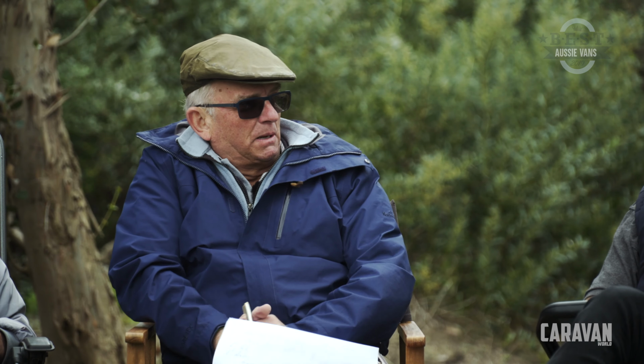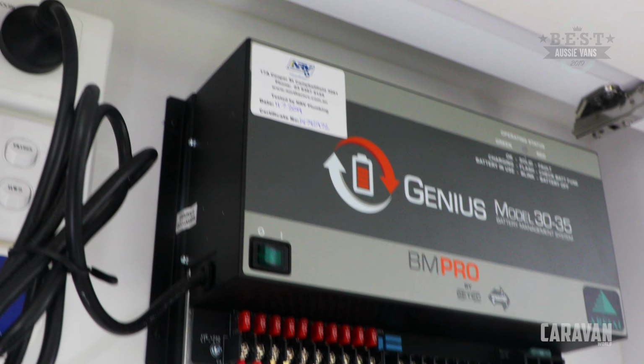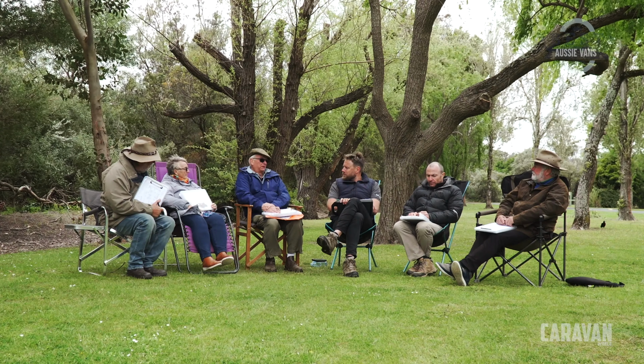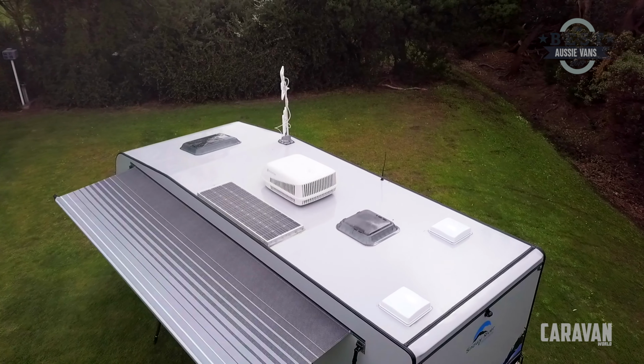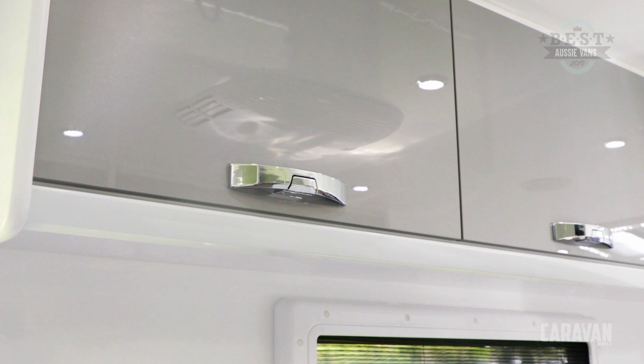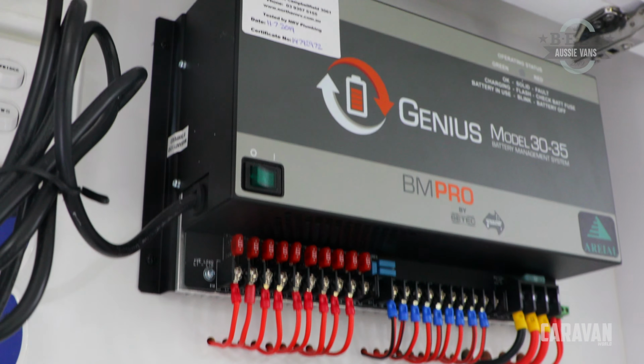Most of the vans here have a BM Pro battery management system or some equivalent, which is definitely a growing trend in caravans, in my opinion, becoming essential because you have a number of different ways of charging batteries, and we have different batteries. It's almost becoming mandatory for some sort of battery management system like the BM Pro.